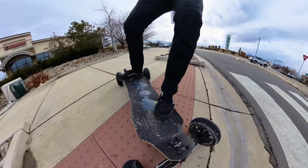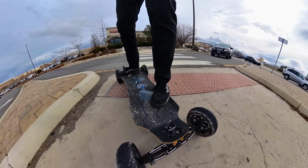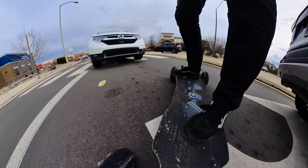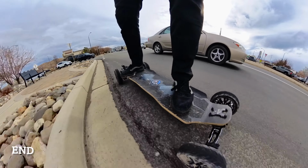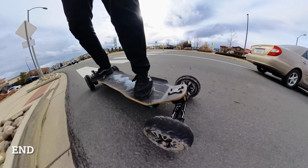And just as you can see here, just getting your foot way over the edge, you can really carve this thing over and then right over. Just these little micro adjustments with your feet, and you can just maneuver this board with pinpoint accuracy.